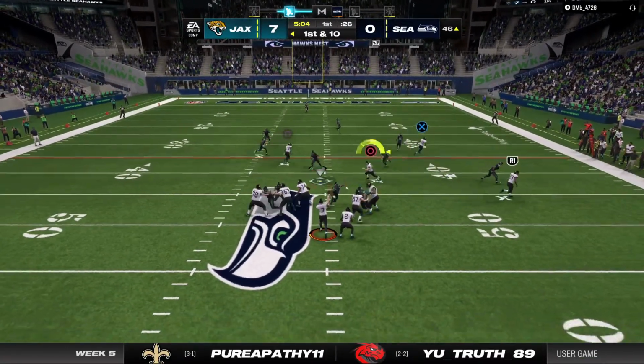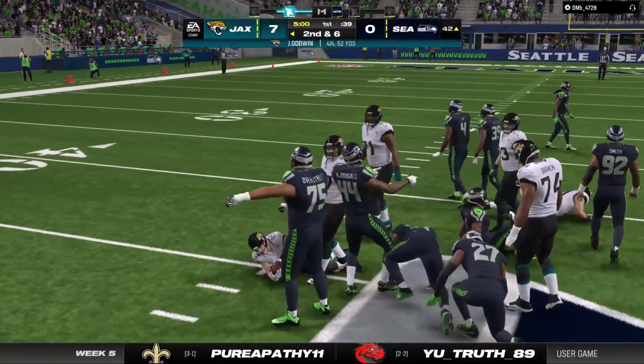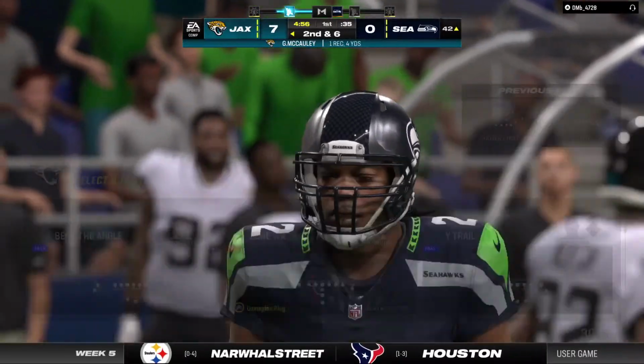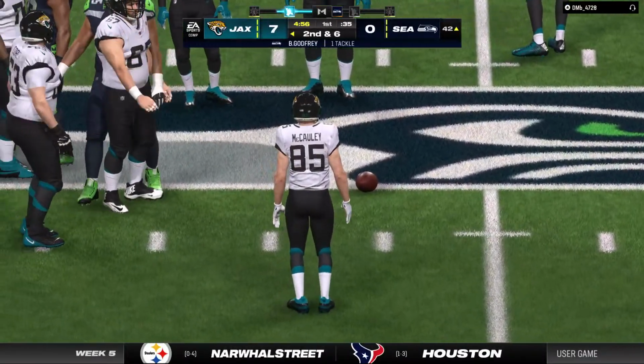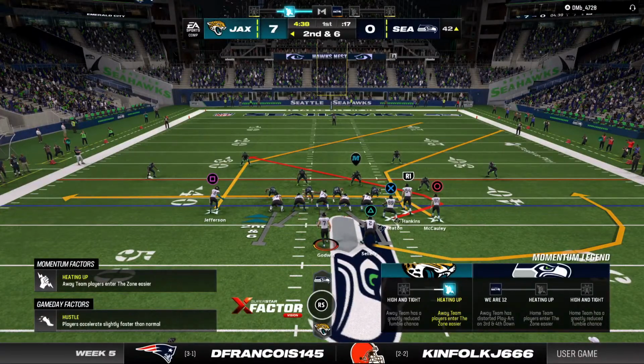Throwing to start the drive. Godwin firing quickly here, and that's complete. It'll go as a gain of 4, and it'll be second down. Well, if you do read man coverage, Brandon, the drag route's a pretty good one to run against it because you're running away from people on it.